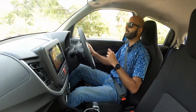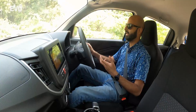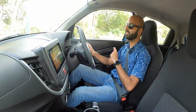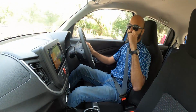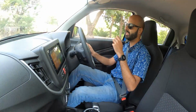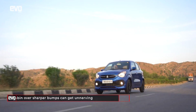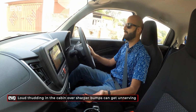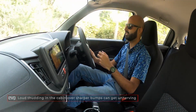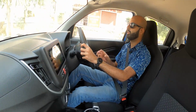It's very comfortable, and Indian buyers will appreciate that because our roads are terrible, and for the most part, it's very comfortable. If I do have to criticize the ride quality, I would say that over sharper bumps and at slightly higher speeds, you can get a lot of suspension noise into the cabin. So you'll crash over a bump and it'll feel like a big thud on the damper, and that's not a very comforting feeling. It's not a very pleasant feeling. So that would be my only real criticism of the ride quality of the car.